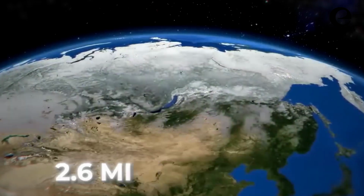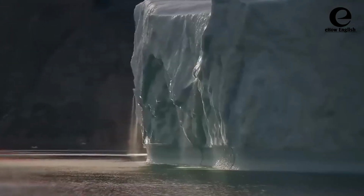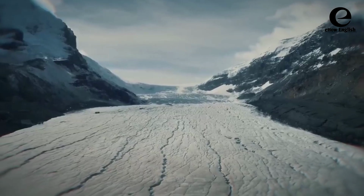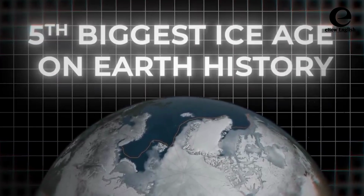26 million years ago, our world was heading towards the last ice age. Everything started freezing. There was no difference between land and ocean, and glaciers had begun to form. Geologists say that this was the fifth largest ice age in the history of the Earth.